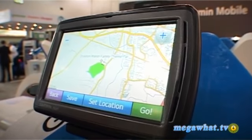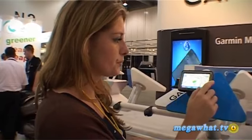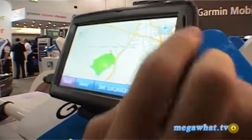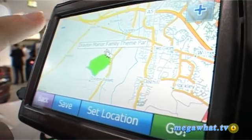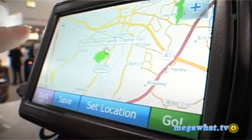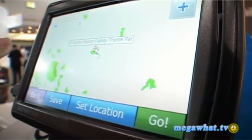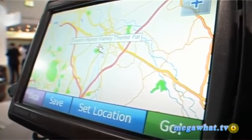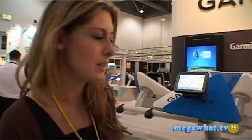The other thing that you can do with this is you can zoom in and out in the map. So let's zoom in a bit. There you go. But you can also really zoom out, so you get a sense of where you are in the country, or for example, if you're in a city, then you get a sense of where you are in relation to things like ATMs and car parks, vital when you're driving around in the city.